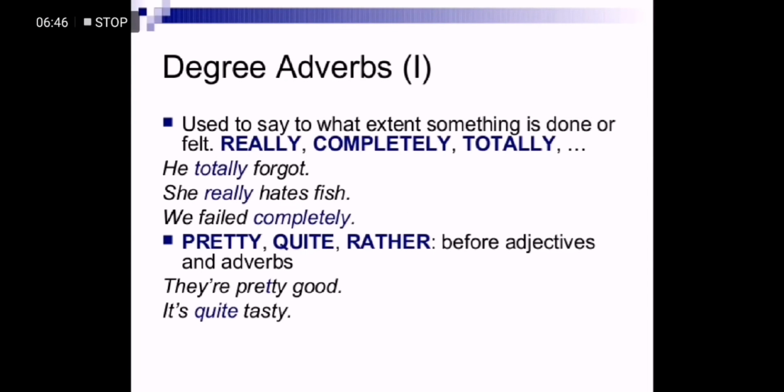Moving further, now we have degree adverbs. First, they are really, completely, totally, used to say to what extent something is done or felt. Examples are: he totally forgot. She really hates fish. We failed completely. So at times you can see them in the middle of a clause or sentence, and at times you see them at the end of a clause or a sentence.